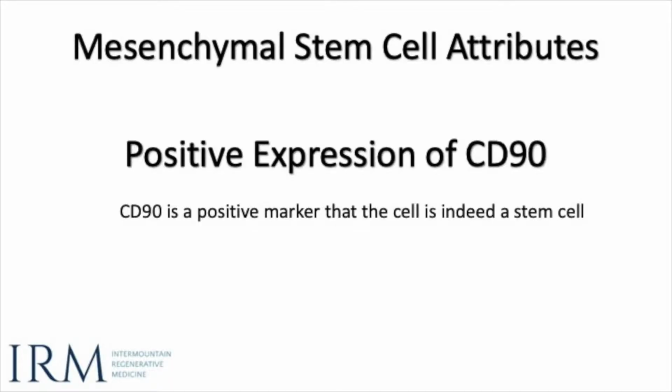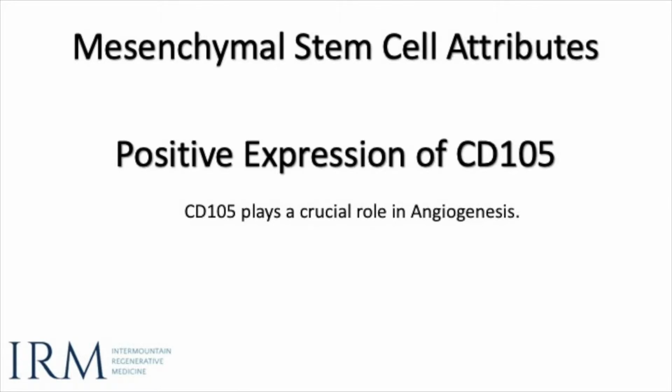The next one is going to be CD90. Again, these are the ones that have to be expressed. CD90, cluster of differentiation 90, is a positive marker that the cell is indeed a stem cell, meaning that stem cell is a blank slate cell that can become other tissues that the body needs it to become. And then lastly, they have to express CD105. CD105 plays a crucial role in what's called angiogenesis, which is the formation of new blood vessels. So if you think about it, not only does a cell have to be able to produce energy, but you have to get fuel to that cell to produce energy. And if CD105 is present, then it'll be able to grow a new blood supply to that cell, and that will maintain a viable cell.